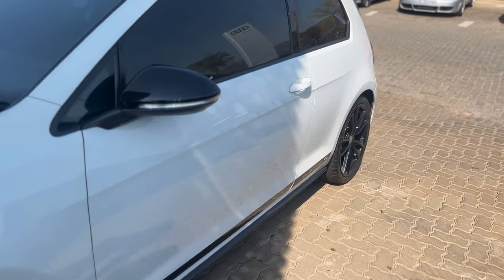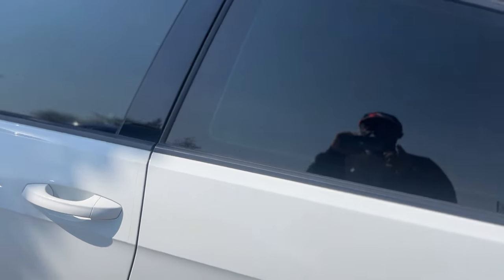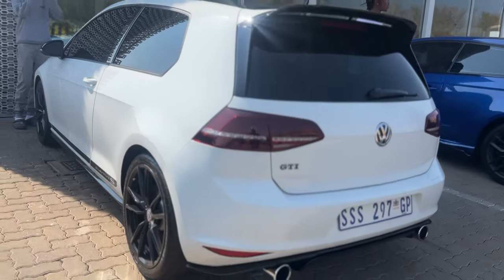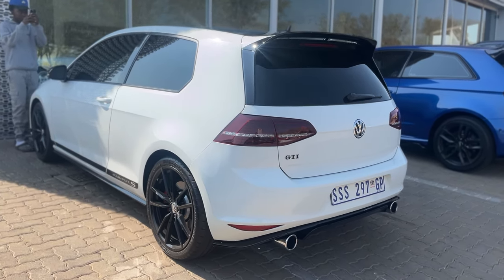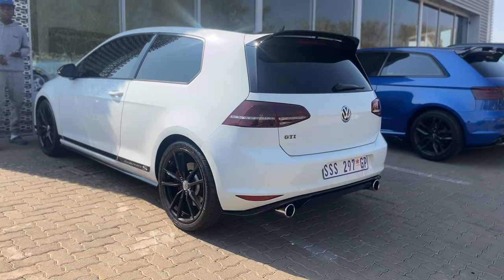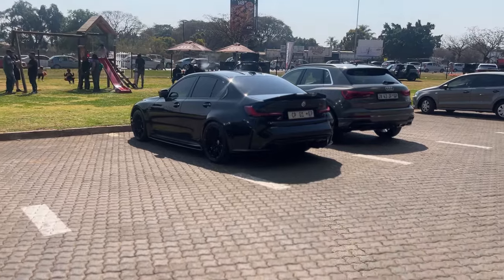Clubsport S, dog. Clubsport S. Only 400 in the world. There's like a plaque somewhere there. No rear seats. And it's a two-door. When have you seen a Golf 7 like this? These are very rare, bro. It's from like 20 something in South Africa, I'm assuming. I'll put the number somewhere here, but yo, this is number 361 of 400. Guys, you have an imposter among us.